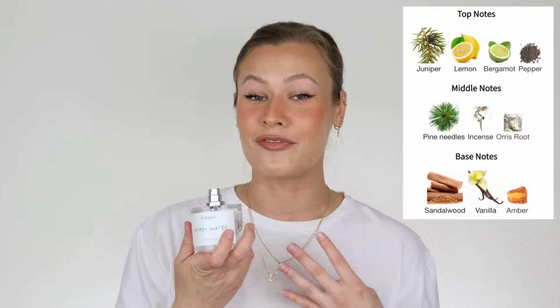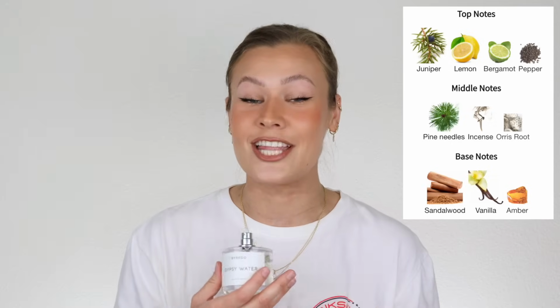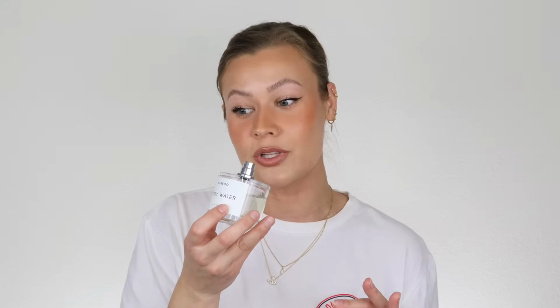But you guys, this fragrance is stunning and so likable. I truly could not understand how a person could possibly dislike this fragrance. It's so pleasing and lovely. This would make an amazing gift for someone as well. Amazing for someone getting into fragrance. Fantastic as a signature scent. This garners a lot of compliments. It's unisex.